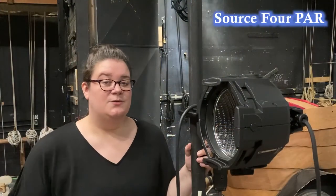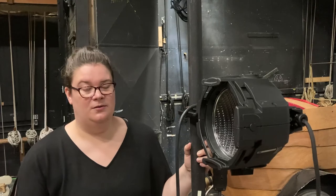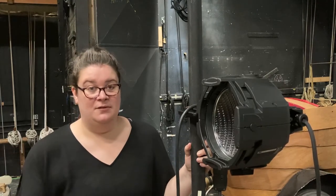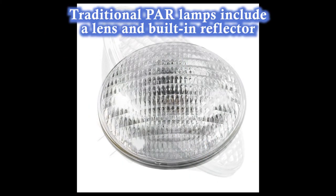This instrument is a Source 4 PAR. Now, PAR lamps are extremely common all over the world. This particular instrument is a little different because it has a removable lens rather than having a lens that's molded into the lamp itself. But you know, if you've got a floodlight in your yard, chances are it's a PAR lamp. They used to be used for like car headlights, all sorts of things.